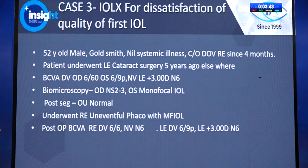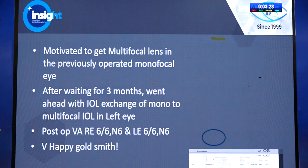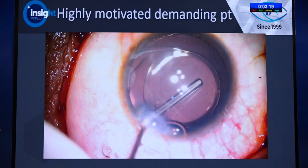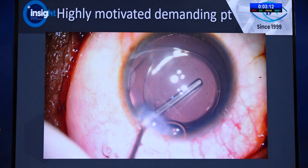Posterior segment was normal. As he's a goldsmith, he wanted to see near vision without his glasses, so I went ahead and did a multifocal lens. He was seeing well in his left eye, but not as well as he wanted. And he was highly motivated to get a multifocal, so I went ahead and did an exchange, explanted the monofocal lens and implanted the multifocal lens in his left eye. Again, the video isn't playing.